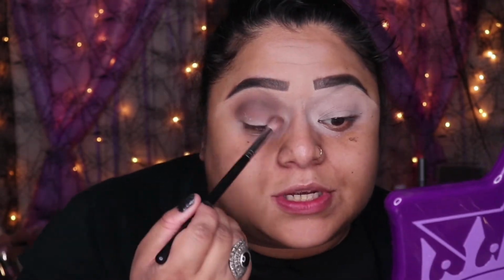Now that we have that shade down, I'm gonna go into the black. At first I'm gonna go in more precisely, and then we're gonna blend it out just a little bit because I don't want the black to go all the way up. Just on here, we're gonna blend it out a little bit more. But on the top, I don't want it to go all the way up.